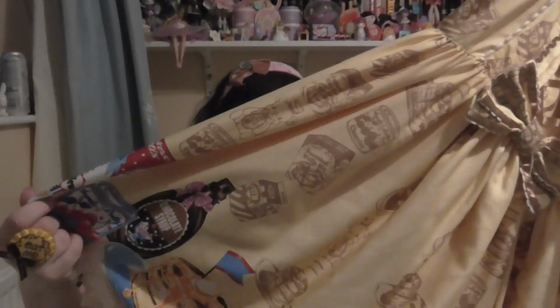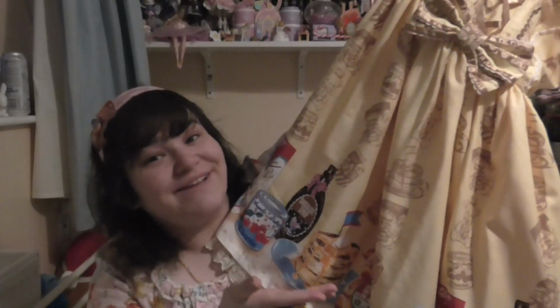Anyway, we need to get on to the main event of the honey cake JSK. Here we have the honey cake re-released JSK in the yellow colourway. I really like this polyester. Why is everyone hating it? I guess it's because I have never felt the original. But yeah, here we have it. Oh, it's definitely way cuter when you actually get it in person. I am vibing. This is great.